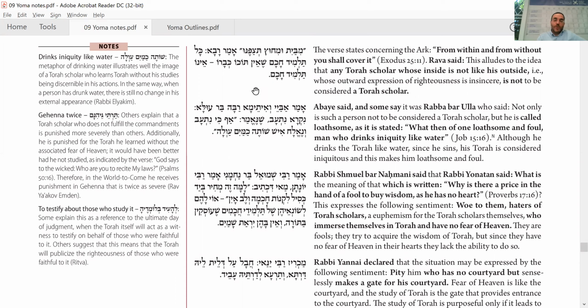In other words, even though he's drinking Torah like water, yes, he's a Tamid Chacham, he learns a lot, but if his inside is not the same, if he's doing it in an insincere way, and he's doing bad things at the same time, then even the Torah that he drinks is considered disgusting.